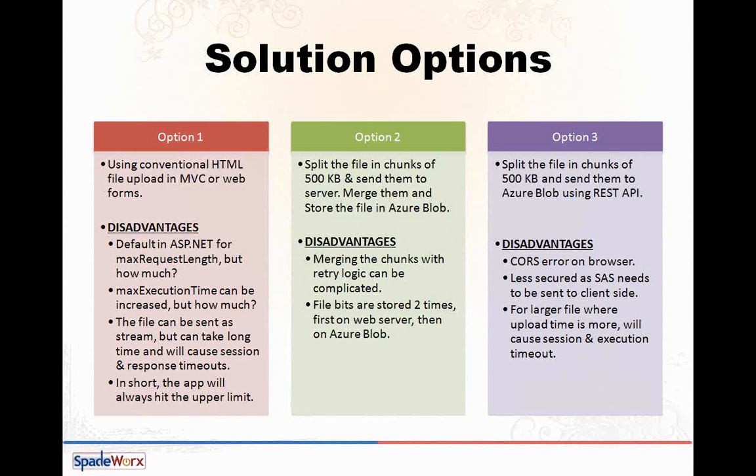With this, you start addressing the maximum limit of a file. It now really doesn't matter if your file is 10 GB also. All that would happen is your number of blocks increases and you keep sending the blocks of 500 KB one after another. So the technical limits of ASP.NET and IIS are easily addressed.